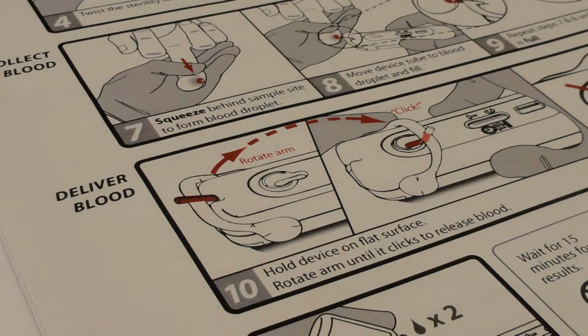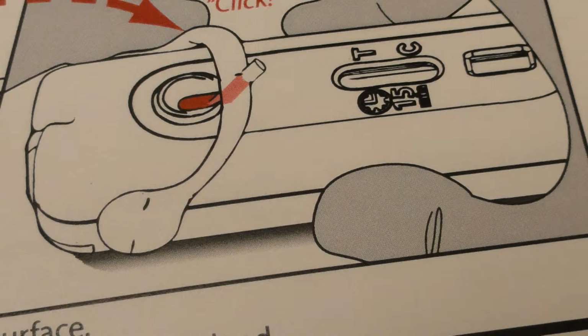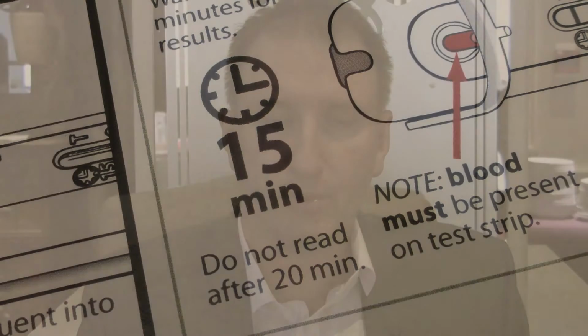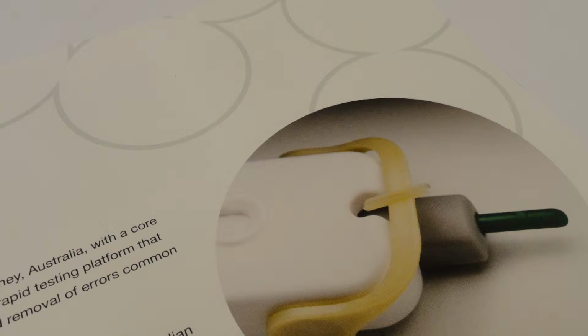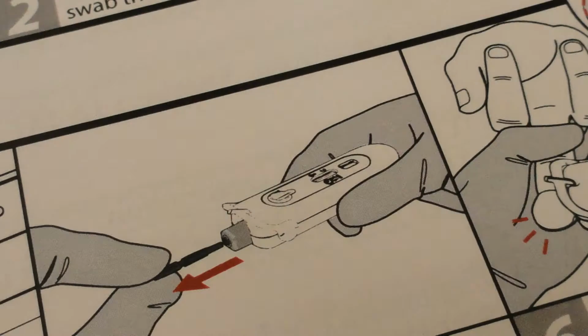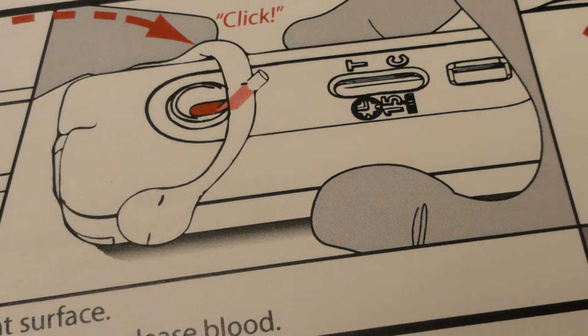Two of the negative feedbacks that we got when we were initially piloting the product was, the first one was that when we were testing people with thick skin on their fingers, so people that do manual labor, for example, get a bit of a calloused finger, we realized that the size of the lancet that we were using for the test wasn't big enough. So we needed to increase that size. So we've now got two variants of the test where we will use the normal lancet for people with thinner skin on their finger, and those people with thicker skin on their finger will use the larger lancet.